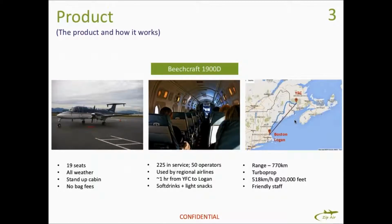And then I get into the product. I've got a picture of the aircraft and a picture of the interior, because I anticipate people are going to ask, what's the leg room in there? It's actually not bad. The Beechcraft, there's over 200 of these in service by regional airlines, and it's a pretty safe aircraft. And we fly direct down the coast. It's actually quite a nice flight on a sunny day, right down the coast of Maine.